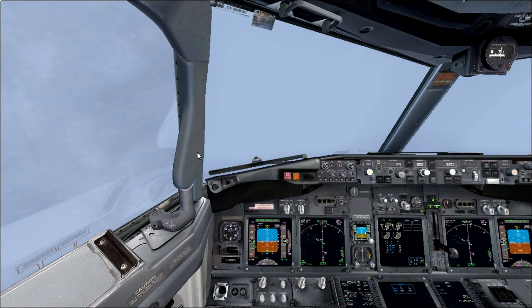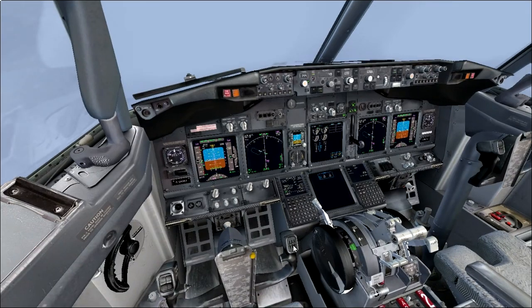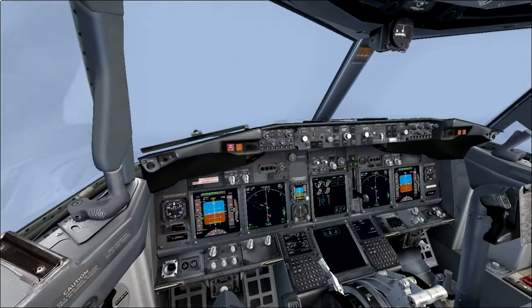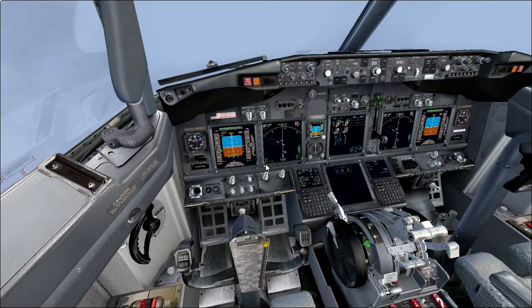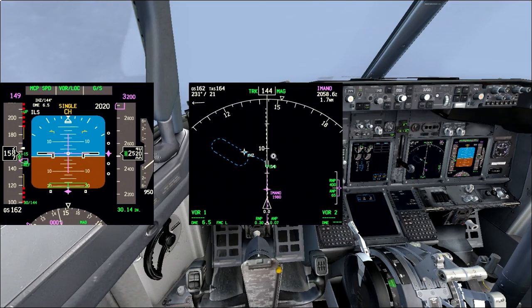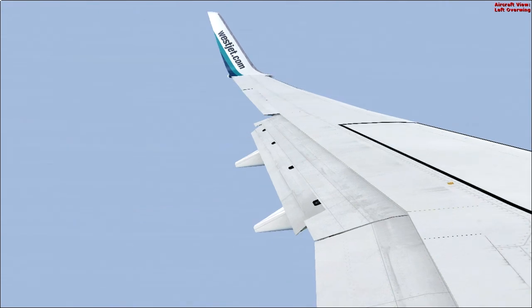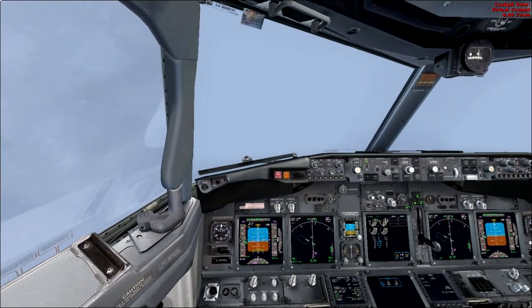Let's set flaps 25. Landing lights are on, seatbelt signs are on, runway turnoffs are on, landing gear is down and locked, and our flaps will be 30 when we pass that speed. Currently about 5 miles from the runway, and everything is looking good besides the weather, which is very bad. So let's set flaps 30 now, and we should be good for landing.